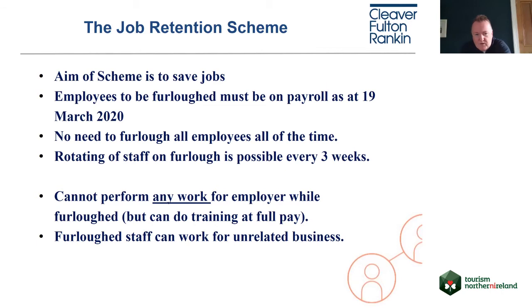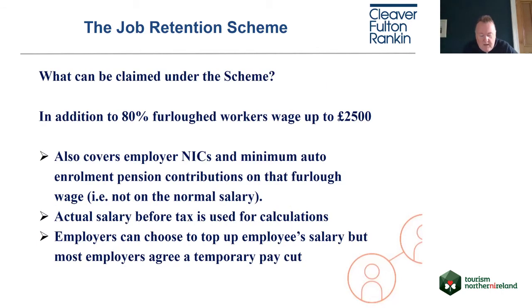So, what can be claimed under the scheme? If eligible, then employers can apply for a grant from HMRC to cover the wage costs of furloughed employees. Wage costs is defined in the guidance as covering the following: the lower of 80% of the employee's gross monthly pay in the last pay period prior to the 19th of March 2020, that's known as the reference salary, or £2,500 per month.